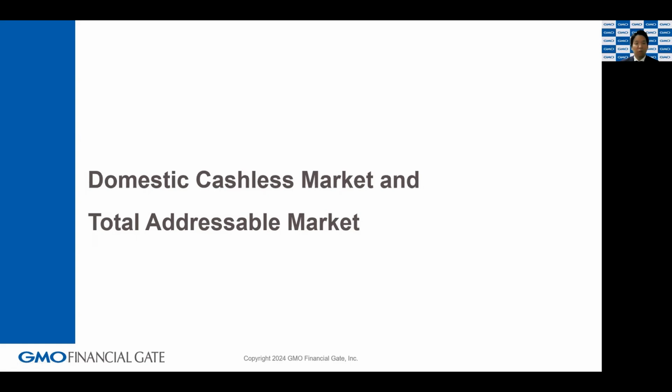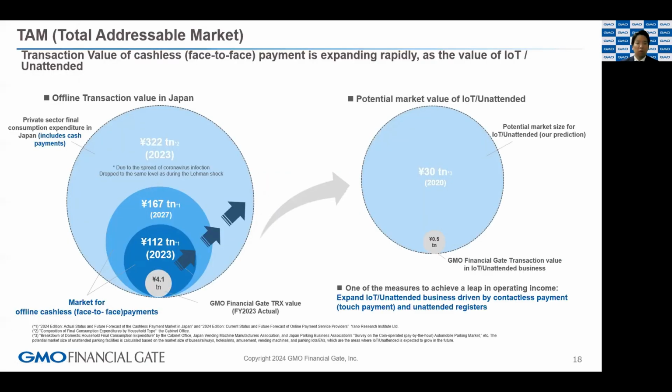Now I will explain the domestic cashless market and total addressable market. The face-to-face cashless payment market in 2023 is estimated to be approximately 112 trillion yen. It is estimated that it will reach 167 trillion yen in 2027. Including cash payments, the amount will reach 322 trillion yen in 2023, so we believe there is still room for growth in the cashless face-to-face payment market.